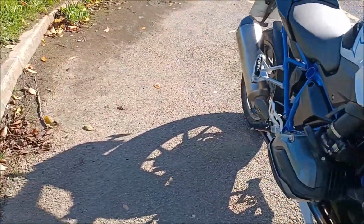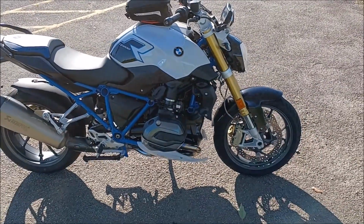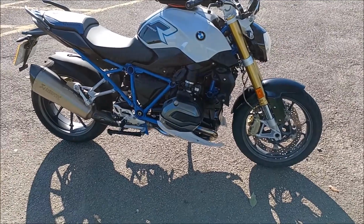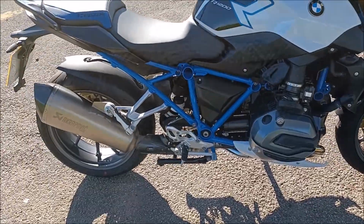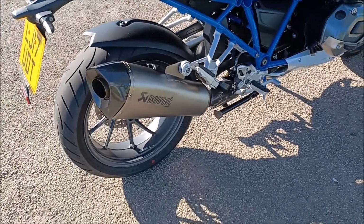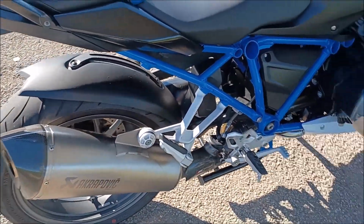Right, this is 1170cc, 125 horsepower, 125 newton meters of torque, so bucket loads of grunt. Please check all these figures on the internet, because I think I've remembered them correctly, not guaranteeing it. It's shaft drive with an aftermarket Akrapovic exhaust can, whatever you call them. Mine's got a removable baffle.